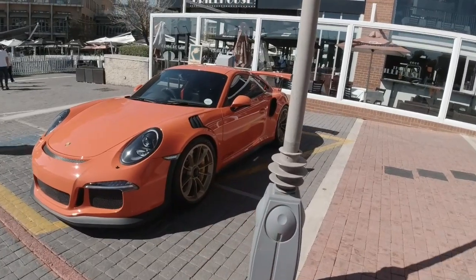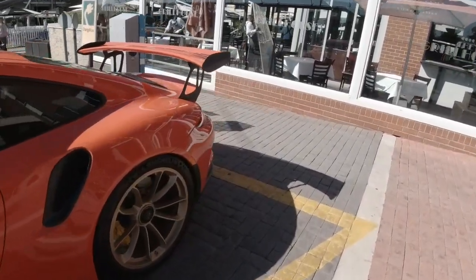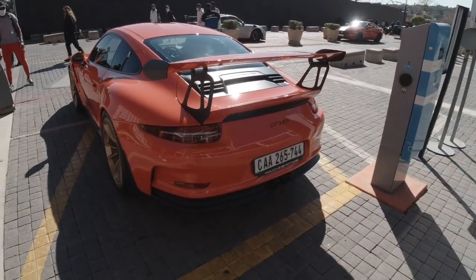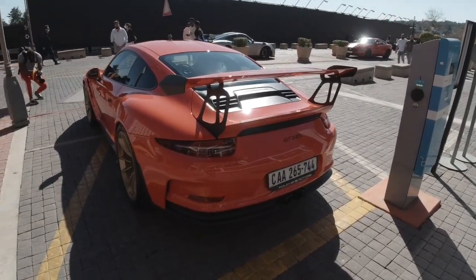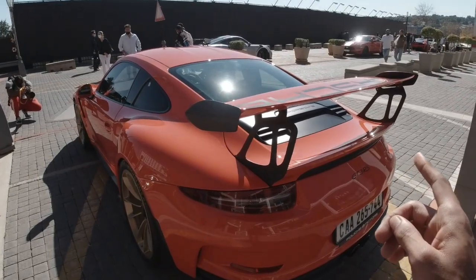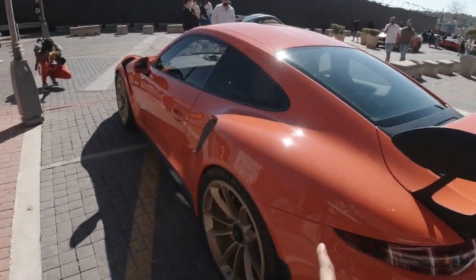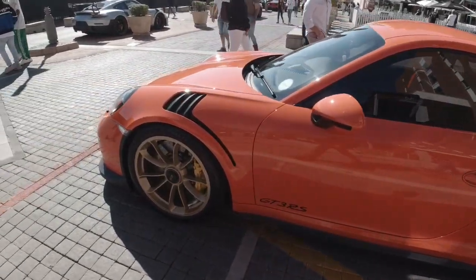But we have a GT3 RS here, first gen, 991.1. Very lovely. These are one of my favorite cars. Recently did a review on one and it was so cool. But yeah, I think 4-liter, if I'm not mistaken, 4-liter flat six, 520 horsepower. Insane machine, I tell you.